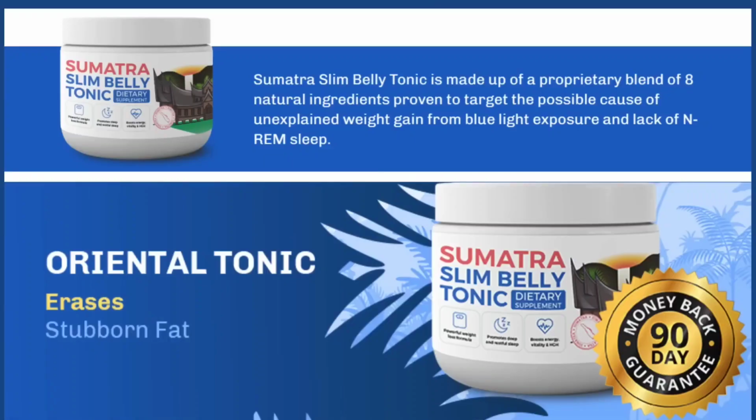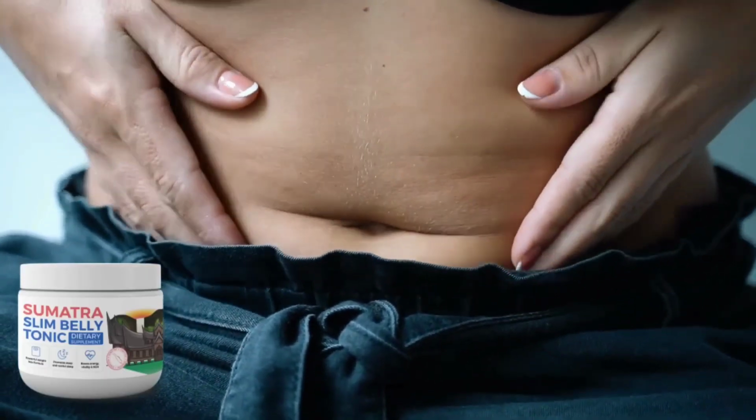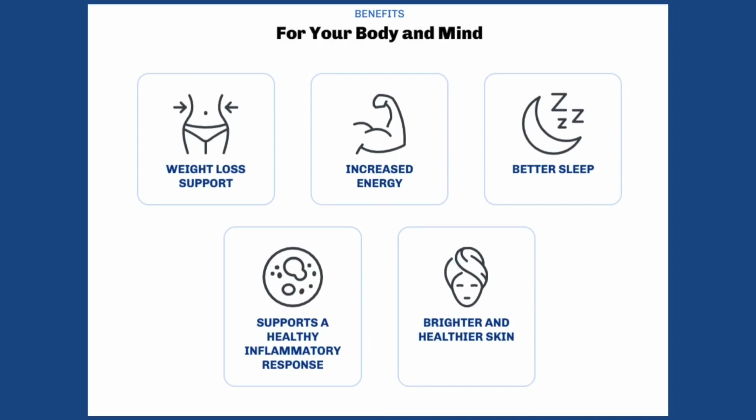However, I strongly recommend that you stick around to learn everything about Sumatra Slim Belly Tonic, a tonic developed to assist those who want to lose weight naturally and healthily. For those aiming to shed pounds, Sumatra Slim Belly Tonic is a 100% natural dietary supplement. Its formula doesn't contain any chemical components, only natural and organic ingredients such as plants, herbal extracts, vitamins, and nutrients.